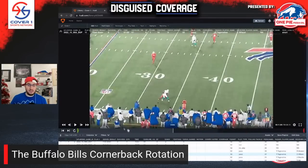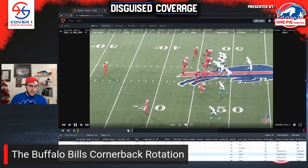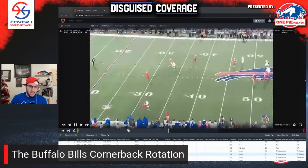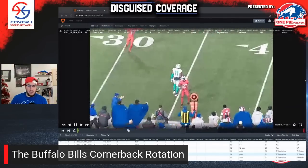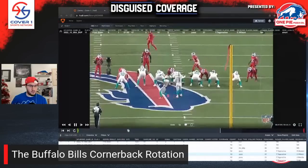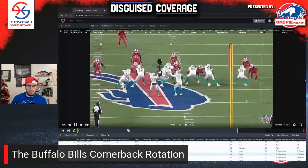I know in this game, Tre got beat on that touchdown to Tyreek Hill, which I also thought Damar Hamlin could have potentially made a play on in the back of the end zone. He was right there. He just didn't get his head turned around. I also like the celebration with the sheathing of the sword from Tre'Davious White, so bonus points for that.